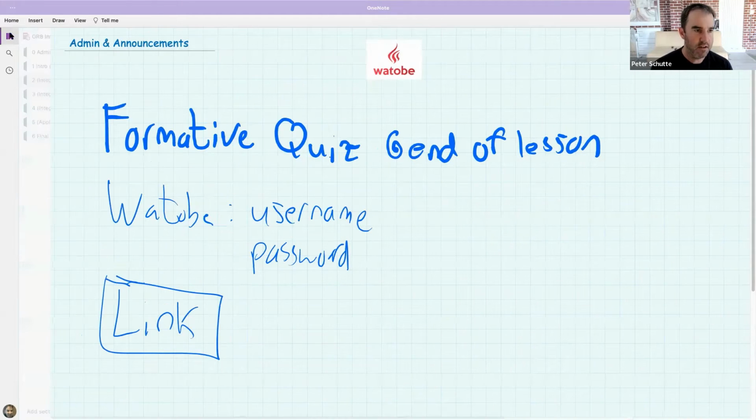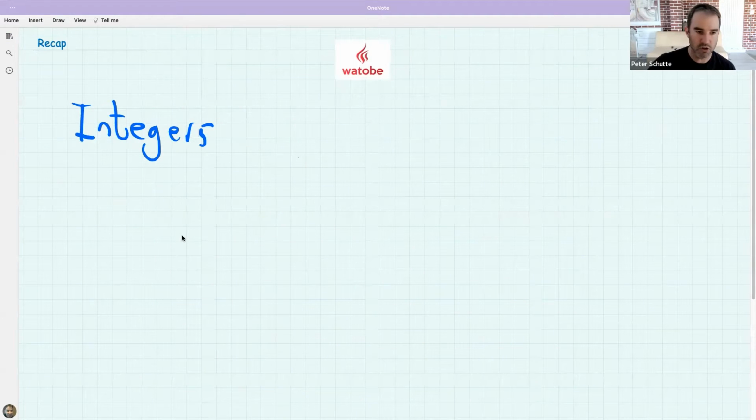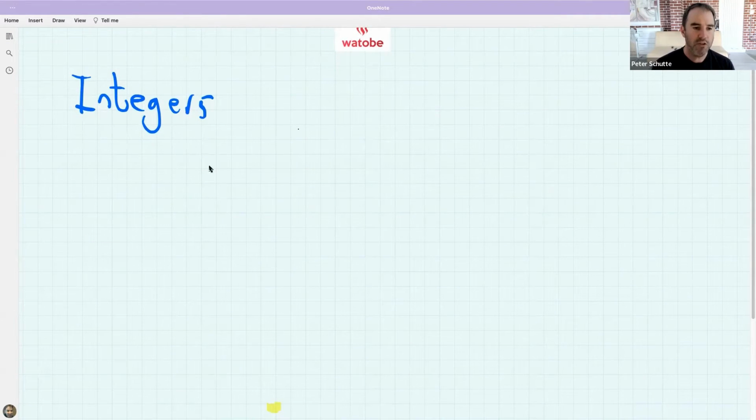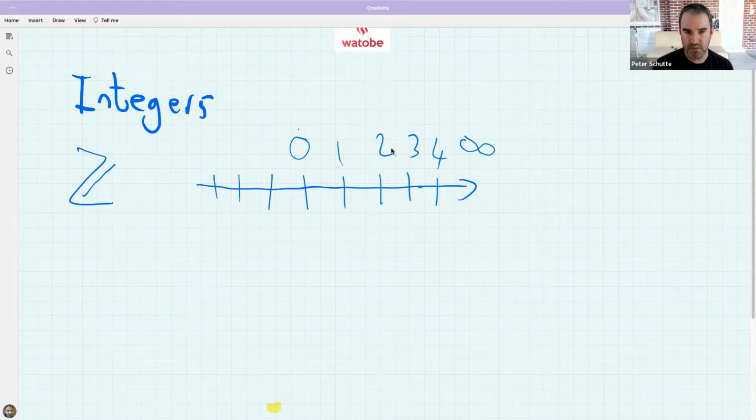Then let's talk about the last lesson. In case some of you are joining us for the first time, we spoke about the number set called the integers, and they have a fancy symbol like the Z. The integers are really just all the numbers on the number line that don't have fractional bits. If we're going off to positive infinity, which looks like a sideways 8 on this side, if I keep going up in ones, I get all the positive integers.